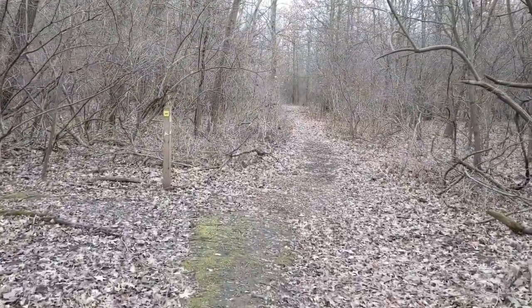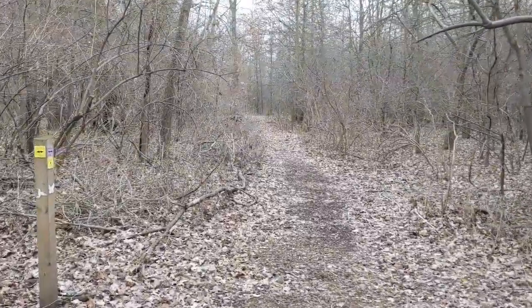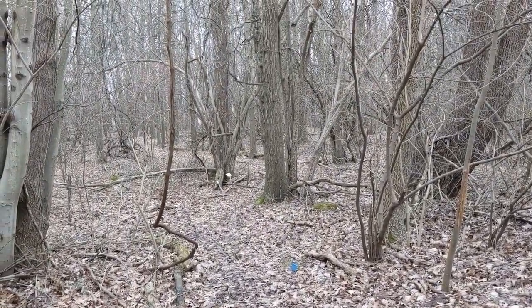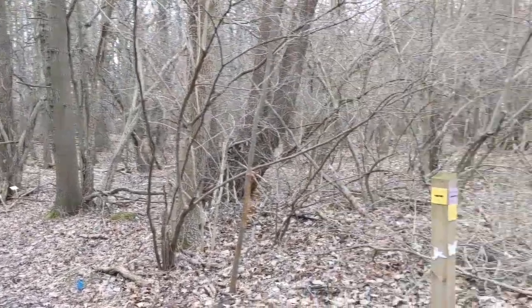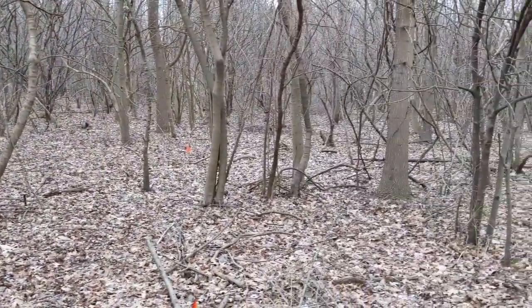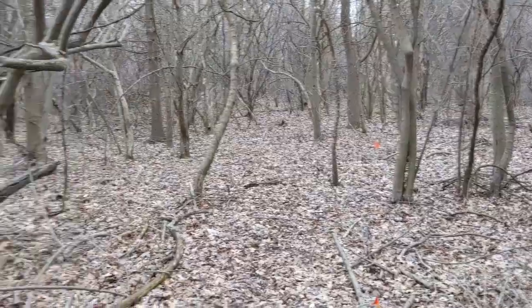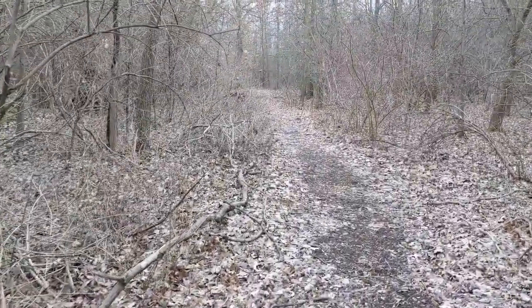Next up here, you can see the yellow tag. That is the intersection of the prairie trail, of the Mayapple Trail. And it's so-called the Mayapple Trail because in the spring of 2020, we planted probably about 50 roots of mayapples. And so we're just waiting till spring to see if any of those roots survived and they come up. And if they don't, I think we'll just keep trying until we have a whole bunch of mayapples.